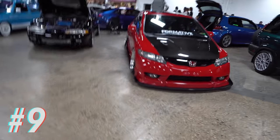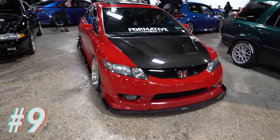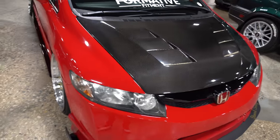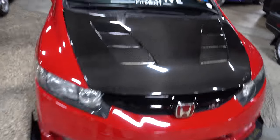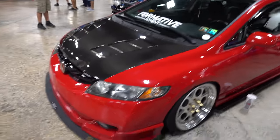Clean, guys. So number 9 gotta be this 9 zone right here. Got the 09 front end. Got the carbon fiber hood. I finally get to see some more 8 gens. I usually don't see them at car shows, but they're finally coming back out, which is pretty dope. I like this front lid. This front lid makes it definitely look lower and more aggressive, but the carbon fiber hood definitely flows with it and makes it pop all around.